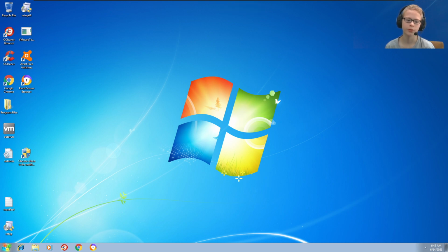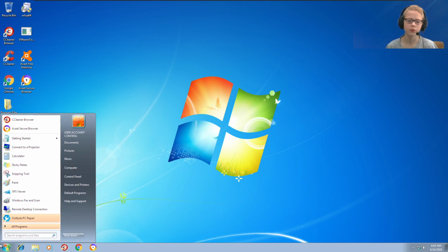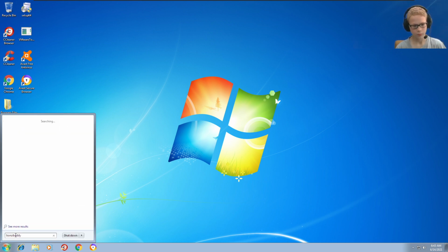BonziBUDDY isn't even on the desktop on here. I think we have to install it because this is a different user. BonziBUDDY 432. BonziBUDDY! You suck, BonziBUDDY. Oh, there it is. There's two of them. Which one do I need?